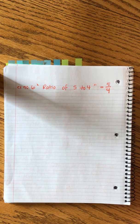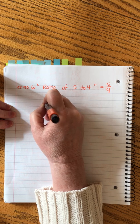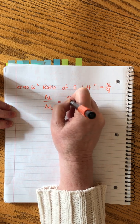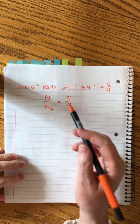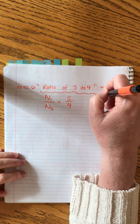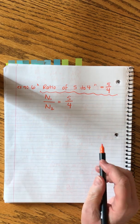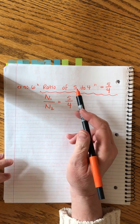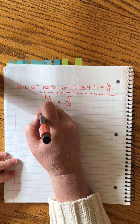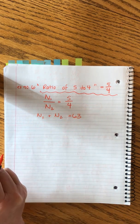So when we say something is the ratio of, we can just put it in a fraction form. The ratio of two numbers is 5 to 4. So the first number over the second number equals 5 over 4. That's an equation that we can use. That seems so weird and hard, but it's super easy once you just remember this. When we say the ratio of 5 to 4, we simply mean a fraction. And the sum of the numbers is 63. There it is, two statements of equality.